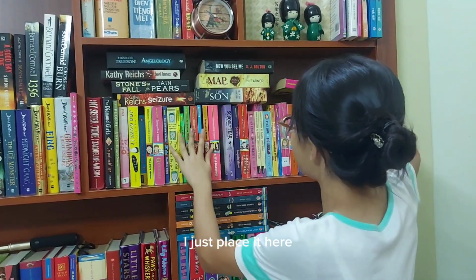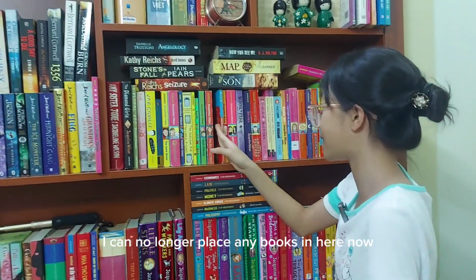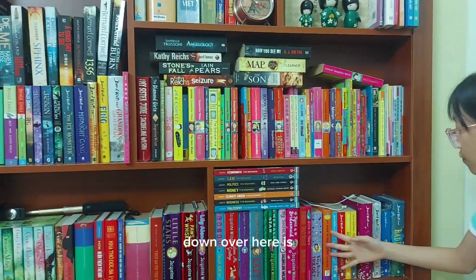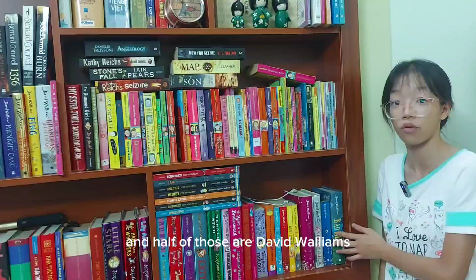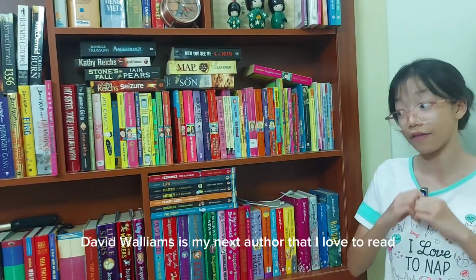I just place it here. It's a little bit out of hand. I can no longer place any books in here now because I have a full collection of her books. Down over here, half of those are Jacqueline Wilson's books and half of those are David Walliams'. David Walliams is my next author that I love to read.